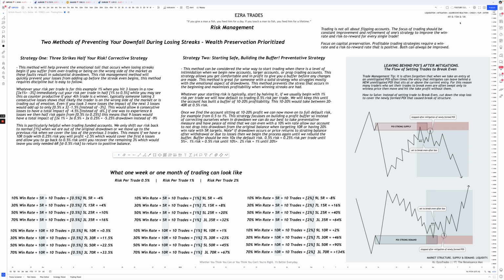And so we're going to go over a couple of different things. The first thing is I wanted to go over 2 methods to prevent your downfall with losing streaks, right? Like I said earlier, a lot of courses and mentors in trading will constantly tell you, do not trade or do not change your risk per trade, right? They're giving you an absolute there. I think that's the main thing, they're telling you not to change your stuff. And I think that dynamic risk management is incredibly important, and that's what this is about.